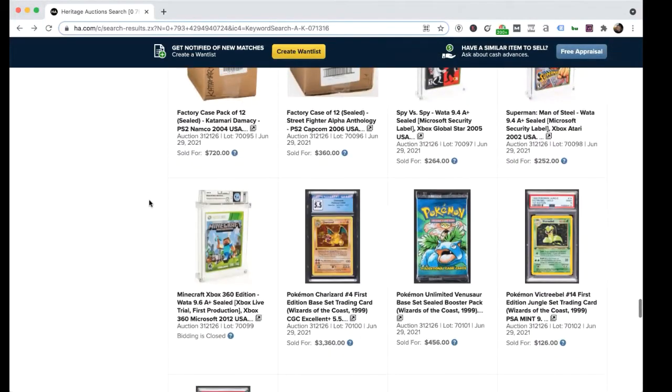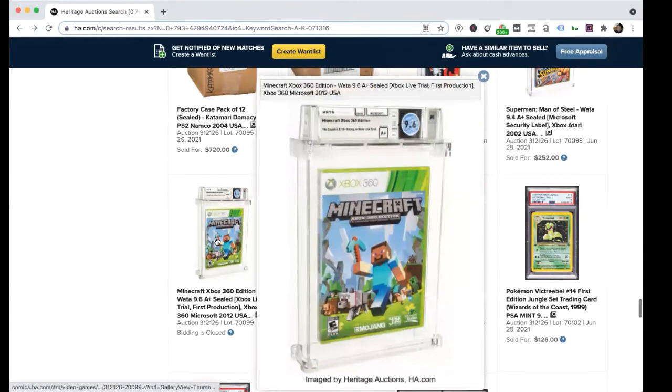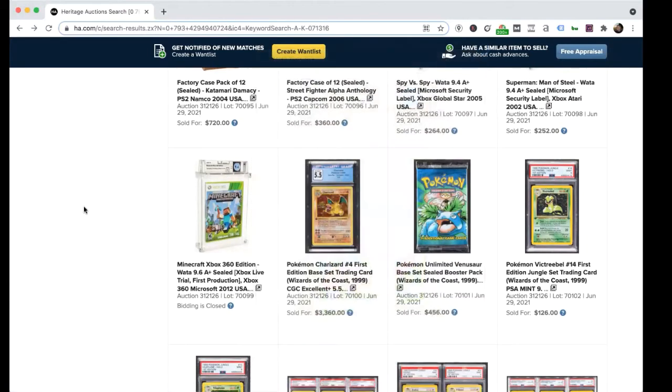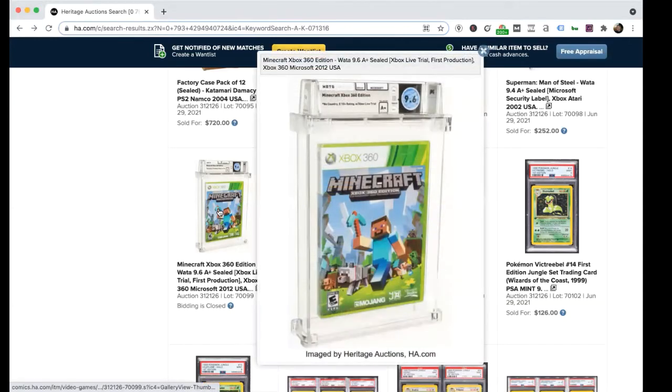Let's hop right into it. What do you say? Minecraft. It doesn't have the price on there. That's the first production Minecraft, what they're calling it. This is the first release of Minecraft on 360, the first console release, the first variant that makes it the first identifiable release of Minecraft. So I think I said that right.